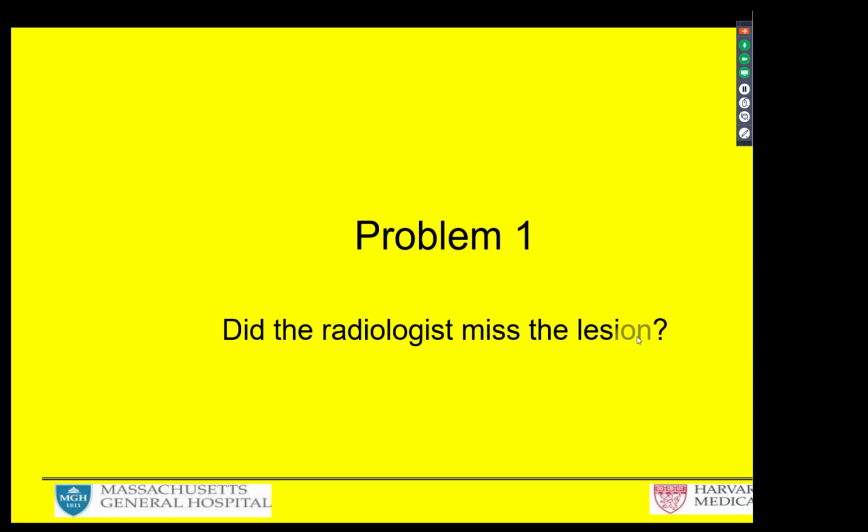So as I promised you, I'm going to do a problem-based approach, right? So let's see, I may perhaps get through 4, I might even get through 5 problems if I'm lucky. So problem number 1 is probably the easiest of them. Did the radiologist miss the lesion?